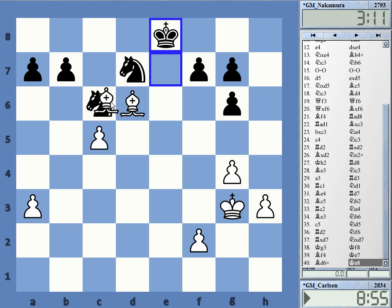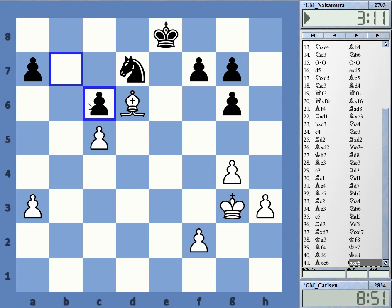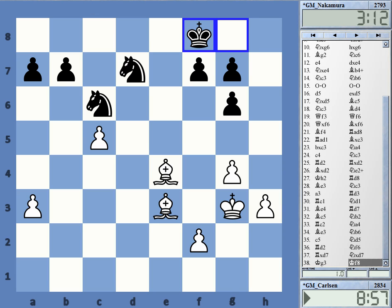Sometimes something simple like this capture can be awkward for black because that knight has no squares covered, and sometimes you can even cover this square. So the power of the bishop pair is sometimes just in the fact that it can capture the knights, whereas the other way around it is often not possible. If the knight attacks the bishop, it just moves away, but sometimes the knight can just not move away. Yeah, it's just the nature of this type of position.